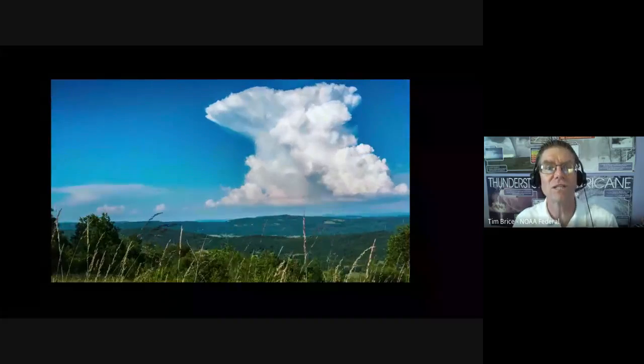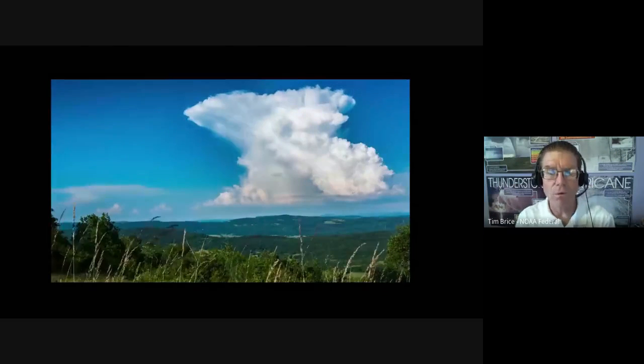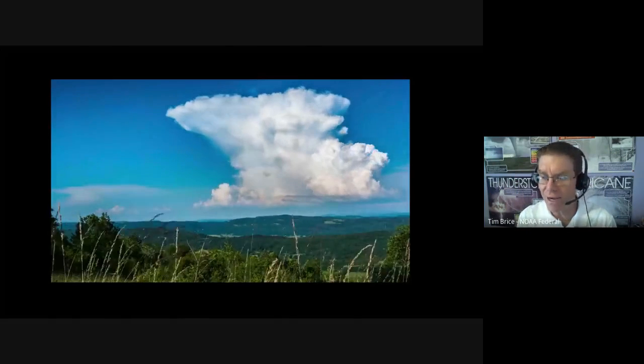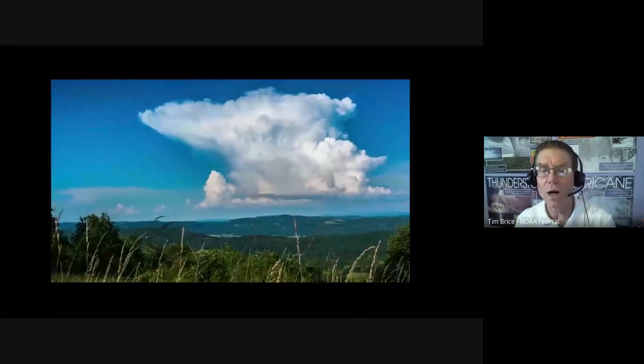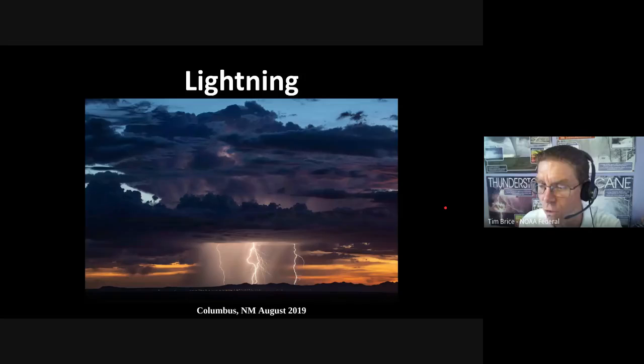Now the atmosphere is unstable, and we've got moisture, we've got lift, and now we've got instability because now we've got a very mature thunderstorm. And once we've got a very mature thunderstorm up and going, then we can get all kinds of severe and extreme weather.